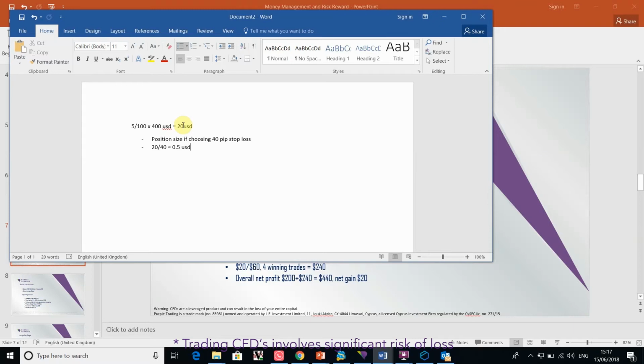Many traders have a predetermined stop loss in mind. So let's say, for example, it's 40 points and I want to stick to that rule. Then it's $20 divided by 40 points, which gives me 0.5, or 50 cents.